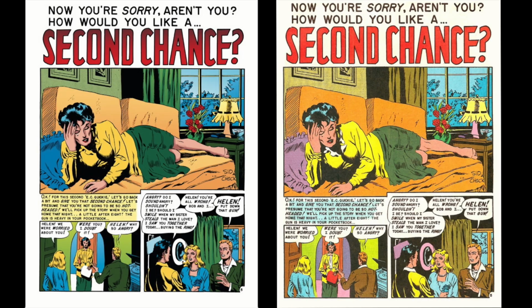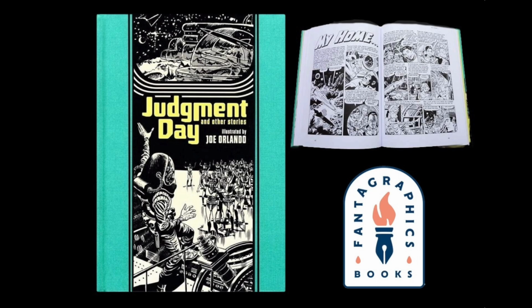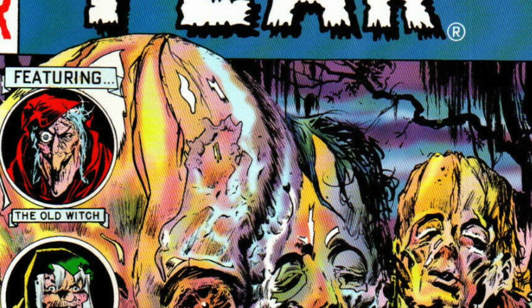But if ever you're just interested in the art and do not care too much about the colors, then I suggest having a look at the Fantagraphics versions of these stories, which are in black and white. But today I'm going to tell you about my preferred way to collect these comics.